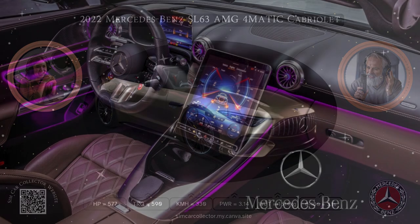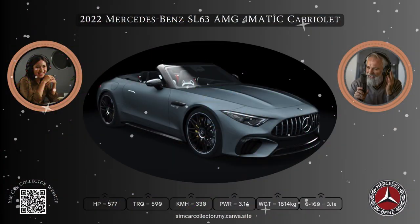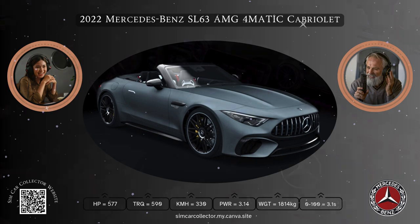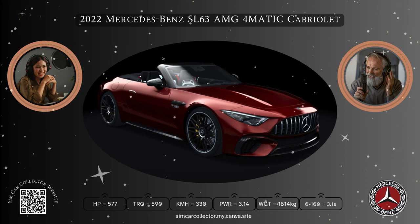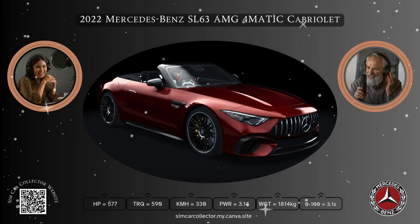It makes you wonder, though, with all the talk about electric cars and sustainability, does a car like this still have a place in the world? That's a big question. And honestly, I don't think there's an easy answer. It's a tough one, for sure. On the one hand, you have the environmental impact to consider. But on the other hand, there's something to be said for the emotional connection we have with cars.